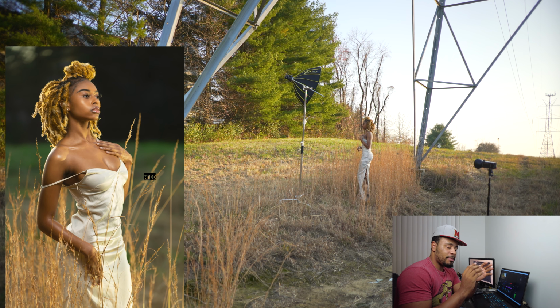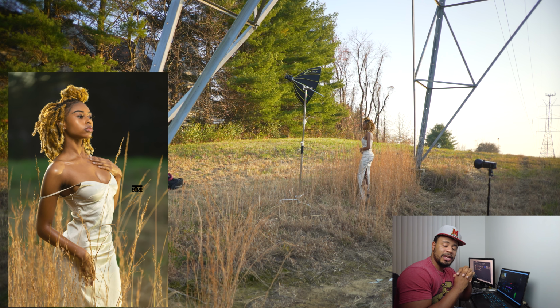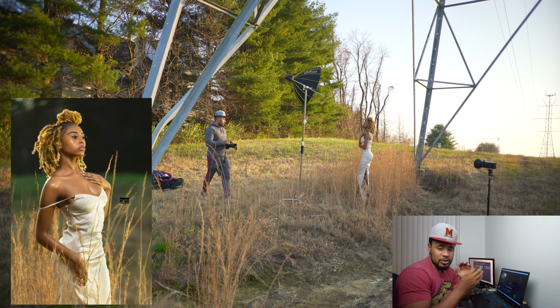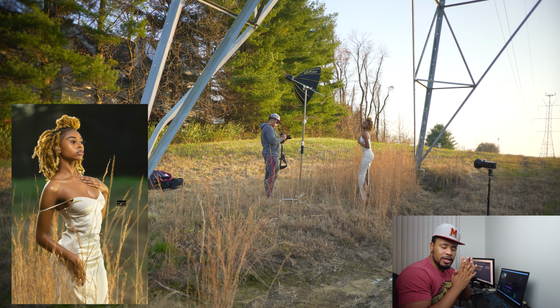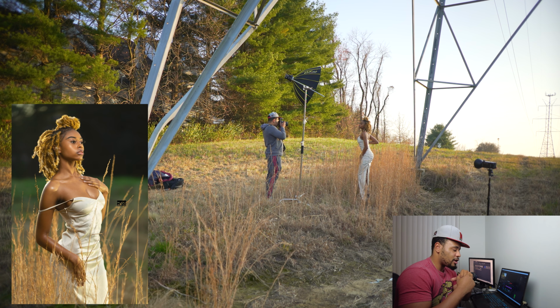So I had my sun backlighting her, I had my main light with the softbox illuminating her mainly, and then I had the Godox AD200 with a yellow gel on there to pop her out a little bit more. And so that was the setup for that.